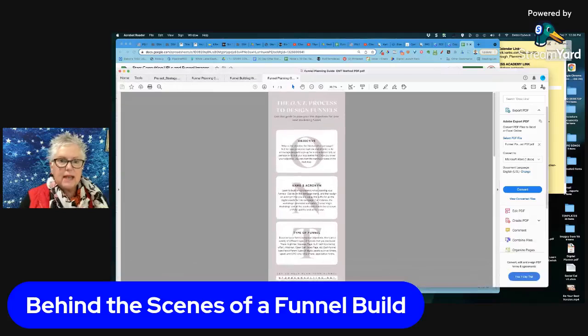This is kind of an overview that I created a while back. I call it my ONT process to design funnels. And remind me later, I'll share a copy of this if anybody would like to see it or like to have it. So what does this mean?